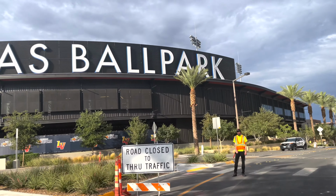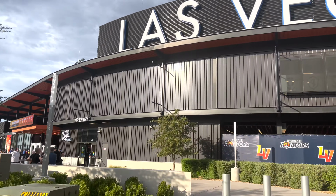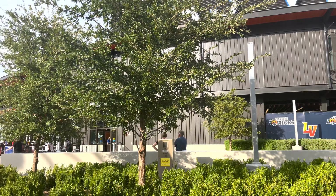Alright, this one is definitely geared more towards the baseball fans, because you are able to attend 2 Aviator games with the Pogo Pass. But don't worry, because do not forget, with the Pogo Pass, you have 12 months to use it.